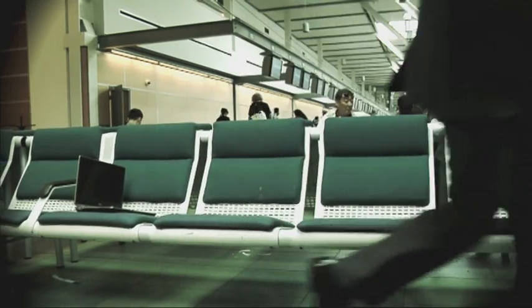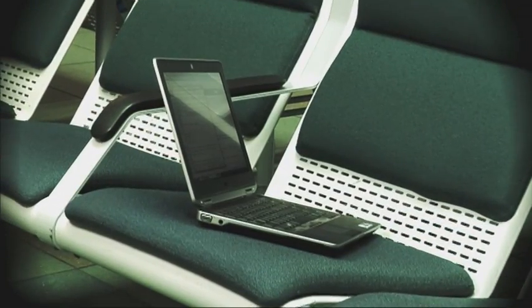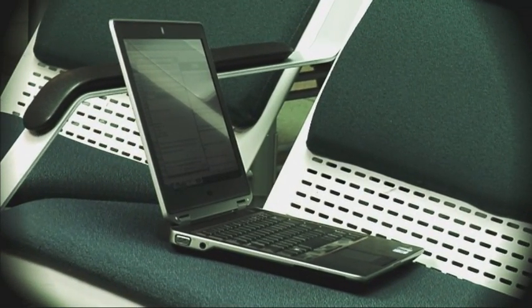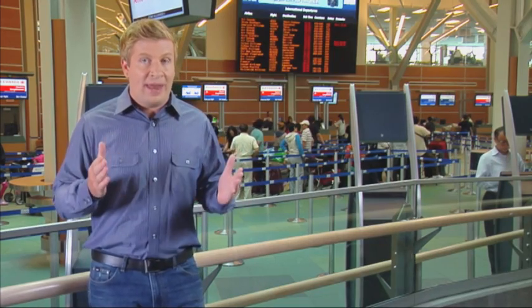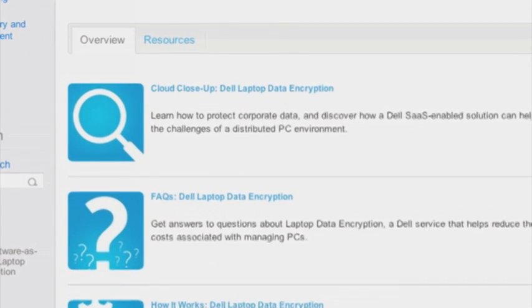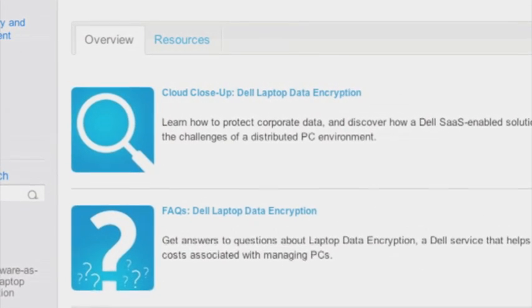Let's start with the worst case scenario. Your laptop is gone. Lost or stolen, it doesn't matter, because in that moment, it could be in the hands of anyone or anywhere. Are you panicking, or is your laptop encrypted? Services like Dell Laptop Data Encryption can take the stress out of those moments.